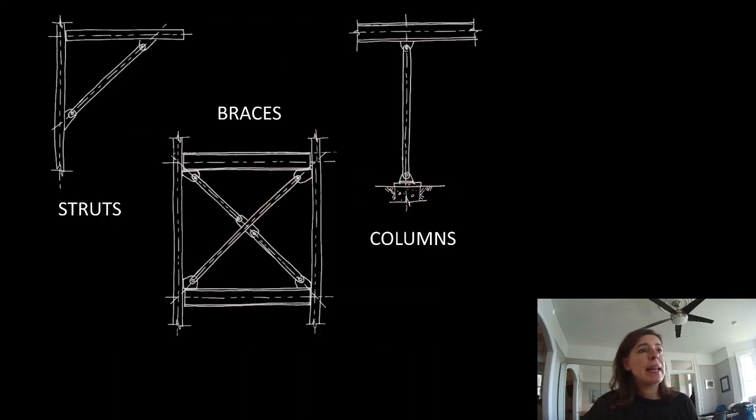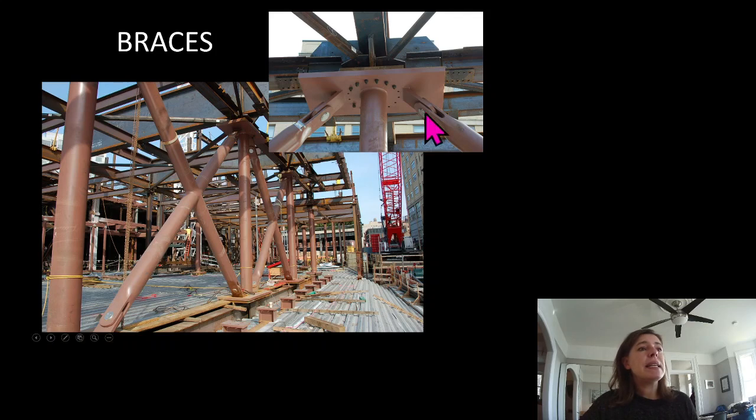Where can you use the pin connectors? Struts, columns, braces. So all kinds of different spots where you can make use of those. This is the Whitney Museum. You can see here that they made use of the pin connectors. This is actually part of their seismic system too, but it didn't need capacity design, and the forces were low, so it was a standard style connection, and they were able to use their pin connectors.